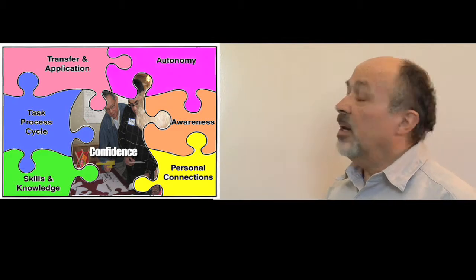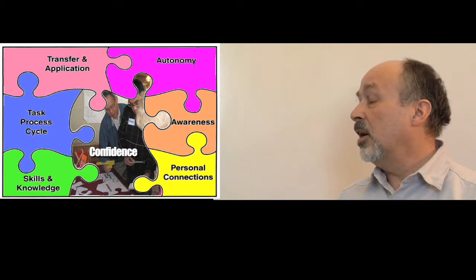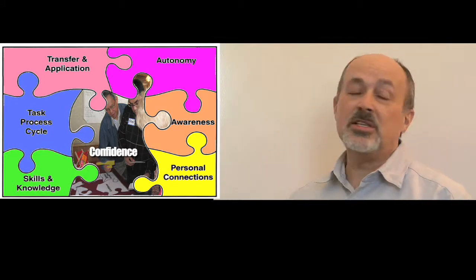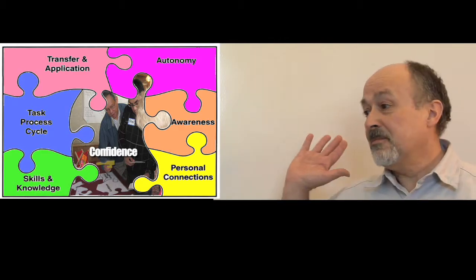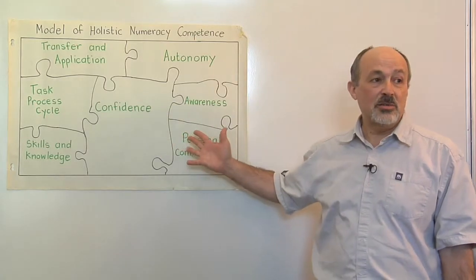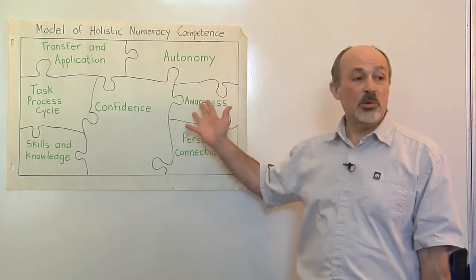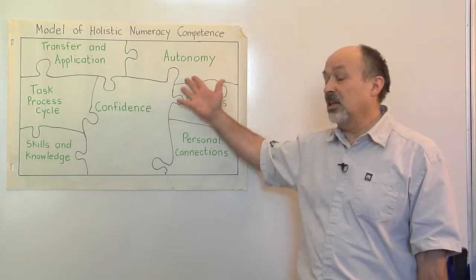And finally, autonomy. Growth in autonomy as a learner. Is the learner independent? Can they do things that they couldn't do before? Can they take risks? Can they initiate new tasks? So these are all very important things to look at and be able to demonstrate if you are a numerate person. And generally, we've neglected these last four things.